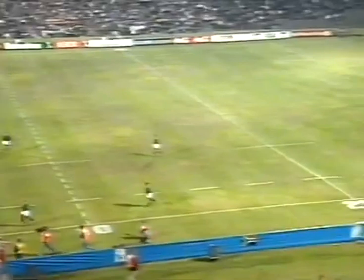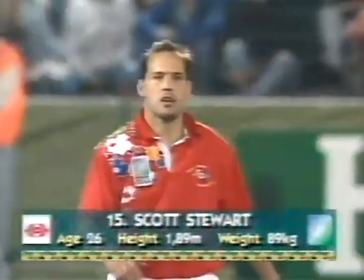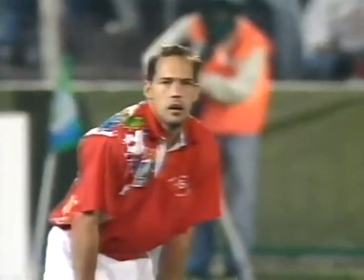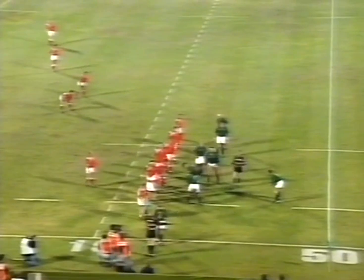That's Scott Stewart. Scott Stewart's been very impressive in Rugby World Cup. He's such a good runner with the ball, kicker, defender, catcher out of the air. Very talented. What a fine kick that was from Andre Joubert off his left foot. He probably had a metre from the touchline. Very, very fine angle, and he's taken play with South Africa with the put-in into the Canadian territory.